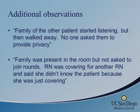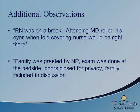Family was present in the room but not asked to join rounds. RN was covering for another RN and said she didn't know the patient because she was just covering. That happened. So when we got the physicians up to the point of, where's the nurse? I'm asking for the nurse. And then the nurse would say, I don't really know what's going on. I'm just covering. So you can see lots of opportunities.